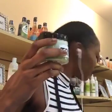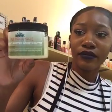Oh wait, let me show you. Here you go. They have this whipped growth butter. If you wanted a product that you can customize from behind the bar for high porosity, you can use the shea butter, or we have the avocado butter, which is a good one for high porosity. You can mix the avocado with mango butter to make it a little bit thicker. That would be a good combination.